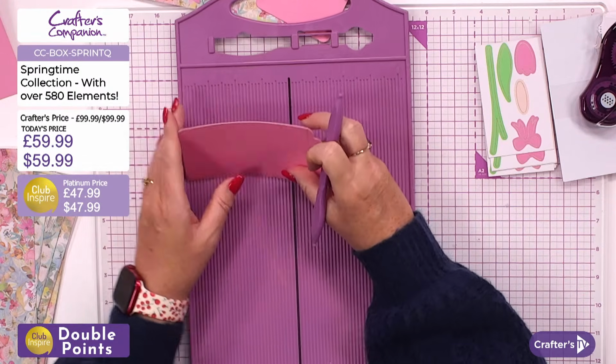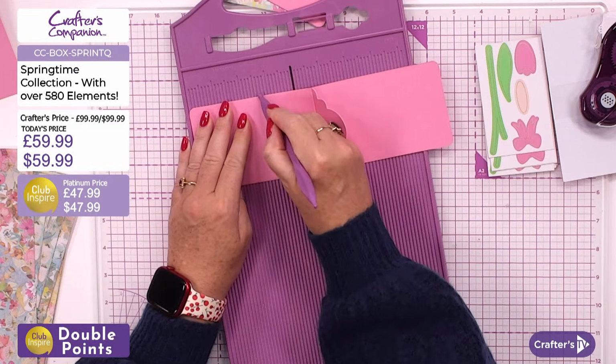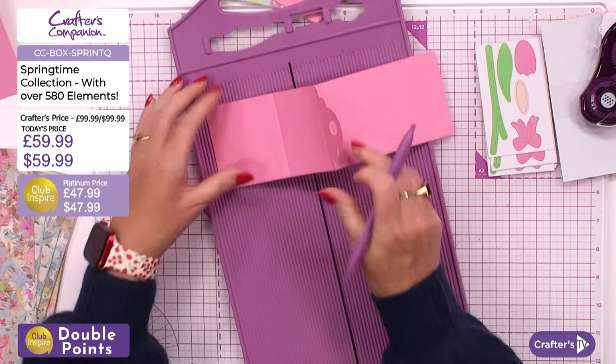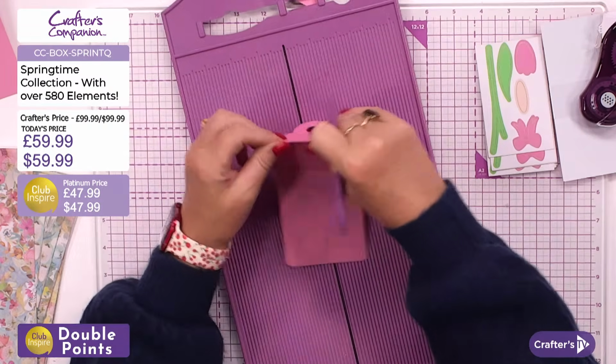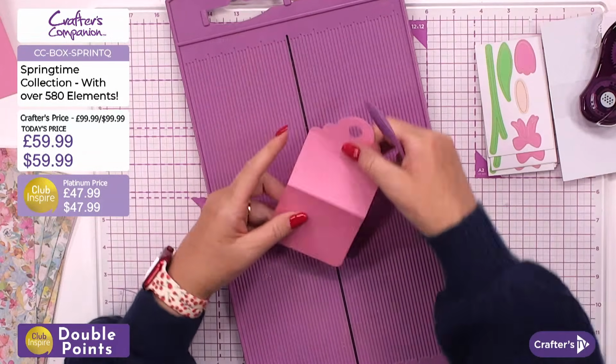Okay. And I only want that piece, don't I? So let's just do that one and score that one. 2 3/4, there we go. I'll just score it like that. That way, that will give me my easel part. There we go. Right, so that's fine.